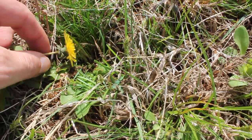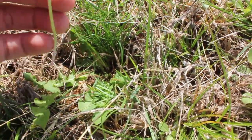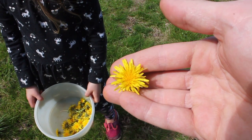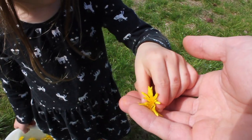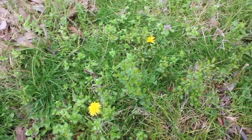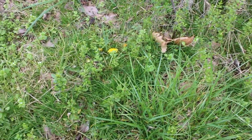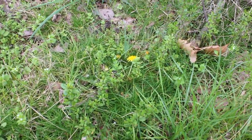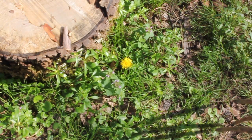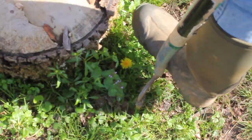Alright, so everything on this is edible, and I've got several around here. So what I'm going to do is pick several of the flowers. You want to pick them when they're nice and open and really happy. Those are the best ones. There you go. You don't have to worry about over-harvesting dandelions either, because they just come back and come back and come back. Well, here's a happy little dandelion. Let's take a look at the root, see what he's got going on down there.